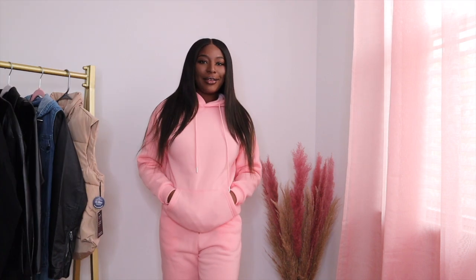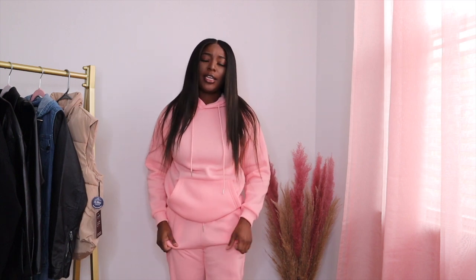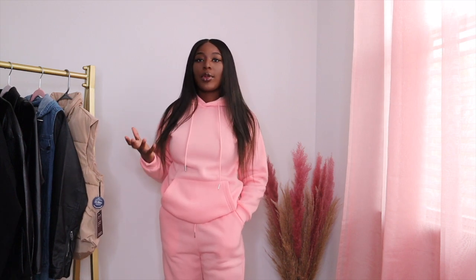Okay, our last item is this two-piece jogger set. Once again, it's definitely great quality. The only thing that's different with the joggers is that this small doesn't fit the same as that small. So I guess they were kind of made different. But I love everything else about it.